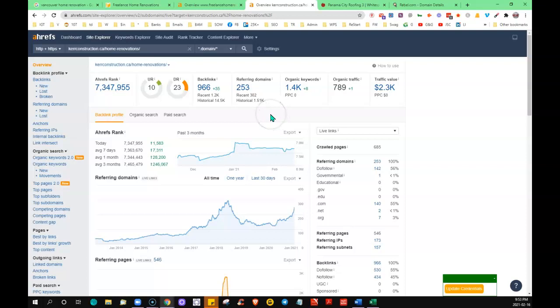So that's how the three things will help you: more content, more words on your website, more citations, list your business in more directories, and build a strong backlink profile. And in time, you could be on the first page also.